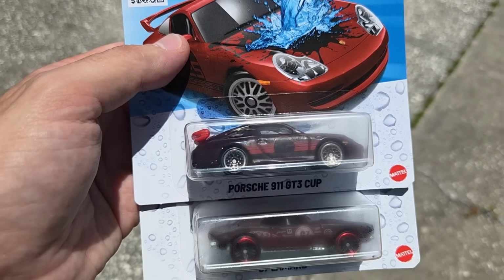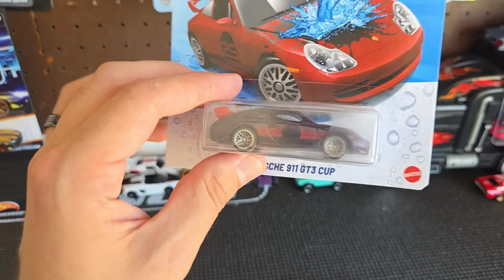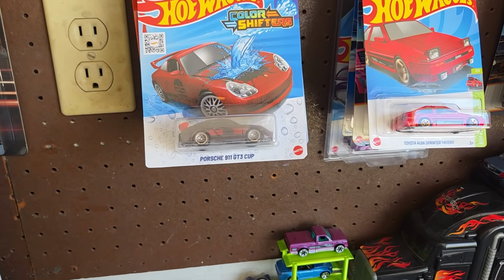But yeah, it's pretty cool technology. I'm still pretty fascinated by it. Straight up, this thing's cool. I'm so happy I was able to get my hands on it.